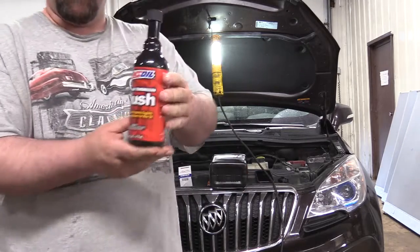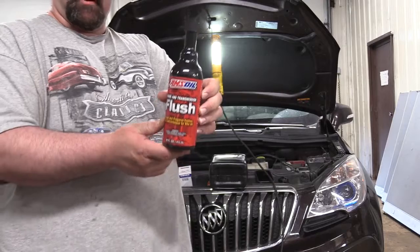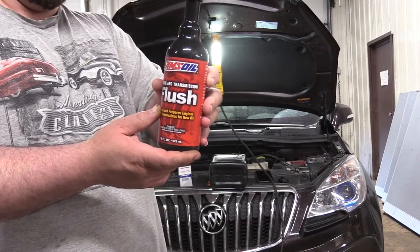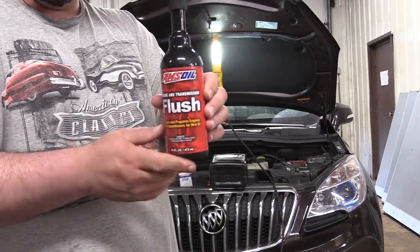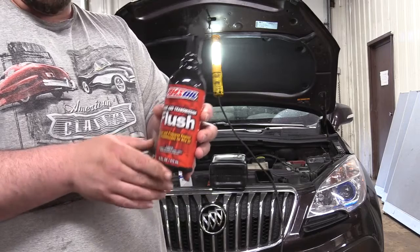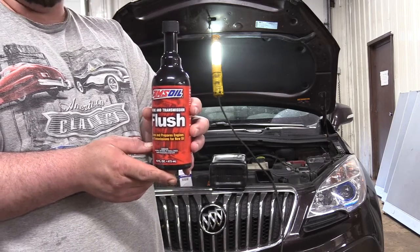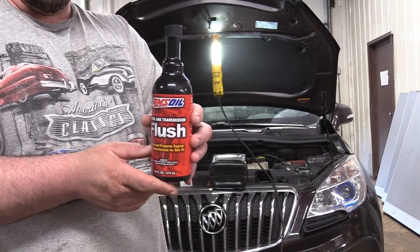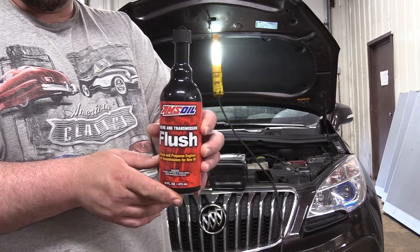And of course, we're going to start off using the engine flush. This helps prepare the motor for new oil. This will clean all the pistons and rings and valves and anything else that's gooped in there. I imagine we shouldn't see anything too exciting from this. As I've known this car its whole life, it has 70,000 miles on it, and it's been well maintained. So I'm not expecting any real surprises of large deposits of sludge.